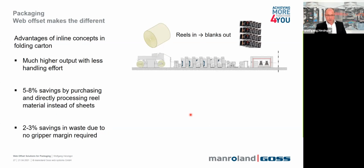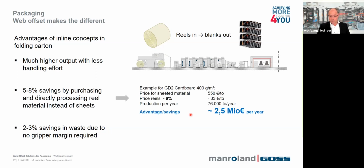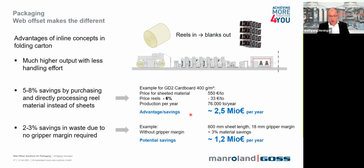Even more, and that is the biggest advantage, you have a cost saving by purchasing the carton or paper, whatever you do, with a GD2 carton. You have a saving of around 6 to 7%. And we also have the advantage that we don't need a gripper margin, and that ends up in a huge saving per year. That is an example with minus 6% of the cost for the cardboard and also with the gripper margin. You end up in that example with more than 3 up to 4 million euro savings per year. And that is the advantage which the web-based offset technology brings.